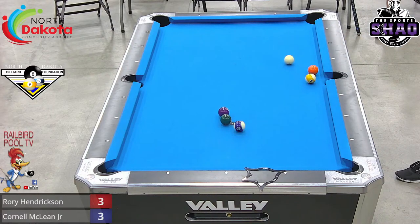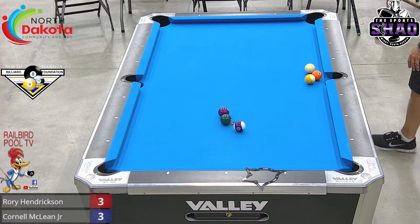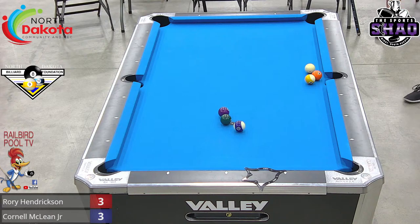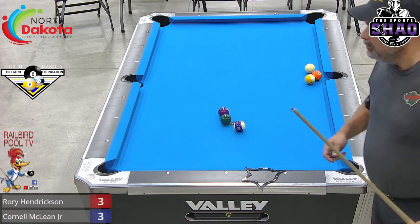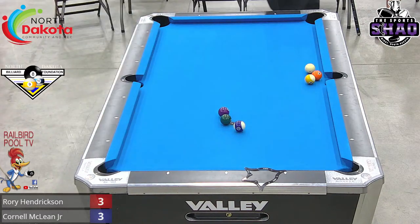Ooh, you could be in trouble here. He's going to have to elevate and get a draw shot here. He's got to draw straight back, a bullet, looking like maybe 2 feet. I don't think he's going to go forward 3 rails, but he might have the angle to do that. Nope, he's elevating, he's coming backwards.